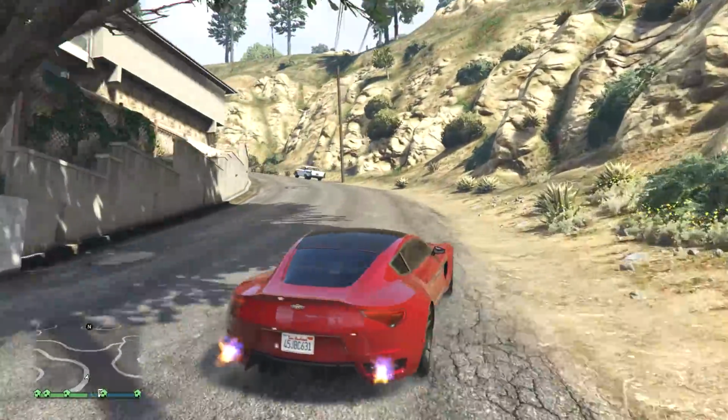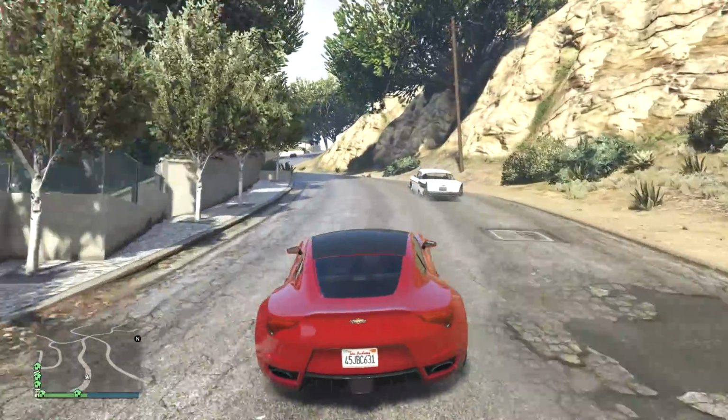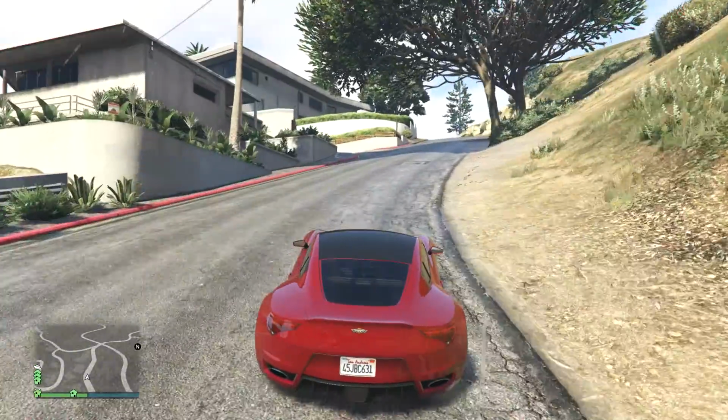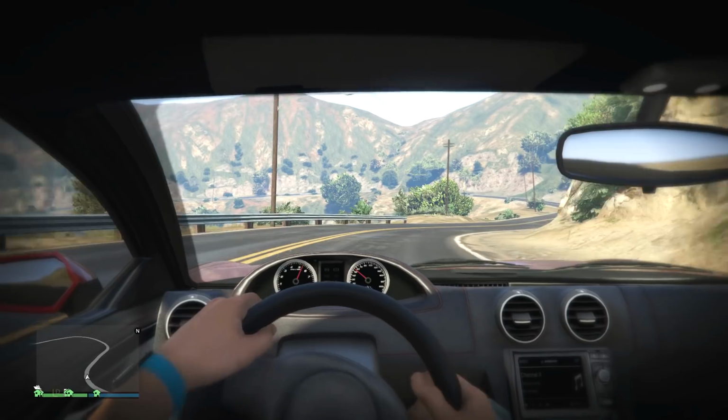But I've chosen Grace Red as well. I don't normally see Aston Martins in red, so it's a little bit out there. Plus, it's kind of like a Ferrari F12 at the front. Ferrari's most famous colour is red. So here's the interior right here.